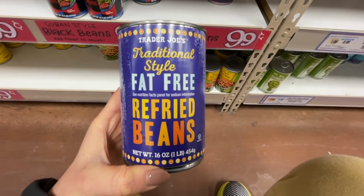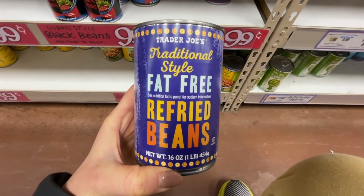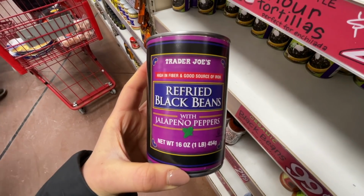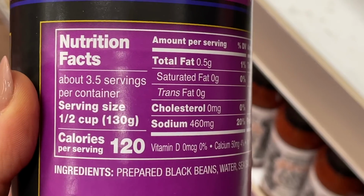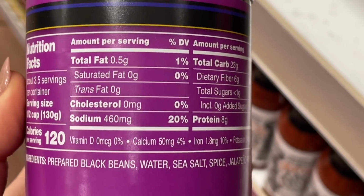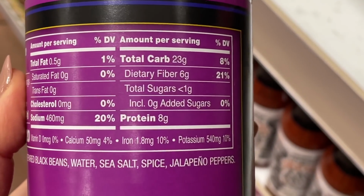The fat-free refried beans. I know I said I would be swimming in a pool of pico de gallo, but if I had to have a hot tub, it would be a hot tub of the Trader Joe's fat-free refried beans because these are fire. They're just so good. Also, they have refried black beans, which also do not have any oil added. And usually refried beans that you find at the grocery store have lard in them or they have oil in them, and this one has neither, which is a huge win.